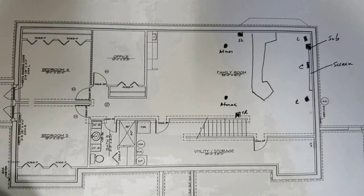Since his room is huge and open, and he mostly watches movies at night when his family's asleep with the volume around negative 30 dB, would moving the sub close to his couch, maybe even right behind it, improve his low volume listening experience? I don't honestly think so.